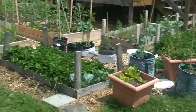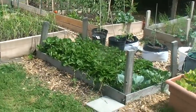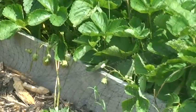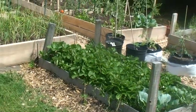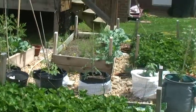Thought I'll take some time today since it wasn't raining and do a quick garden update. As you can see, the strawberries are doing quite well. They're actually fixing to put out another run on them. Good thing about the strawberries, they're ever-bearing, so I should be able to enjoy these bad boys throughout the season.